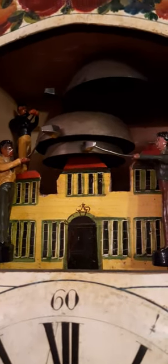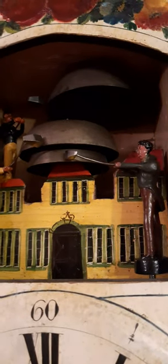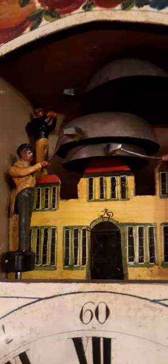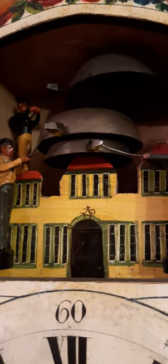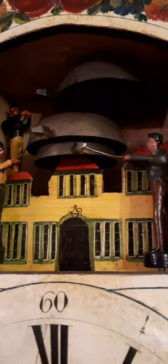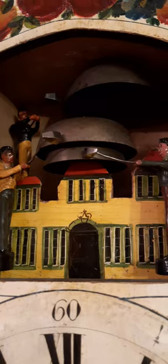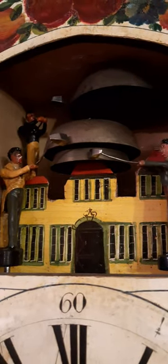I like the design. It looks like some kind of mansion or manor house, and the figures, again with all their original paint, look like butlers to me. Maybe their duty was to ring the bell to wake up whoever the lady or lord of the house was. Maybe that's the theme they were going for here.